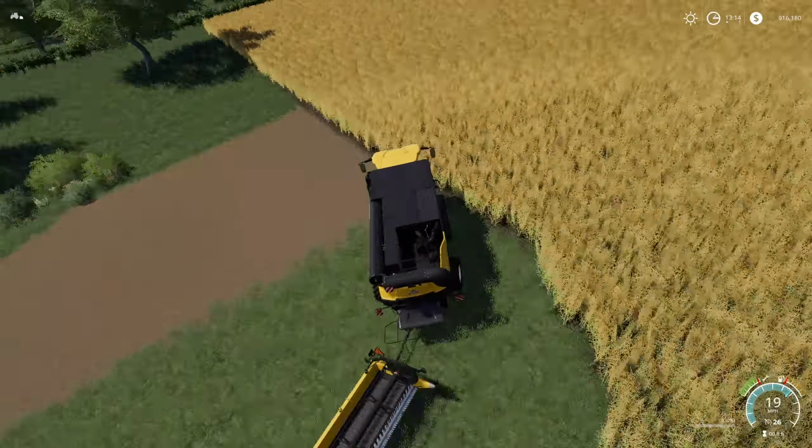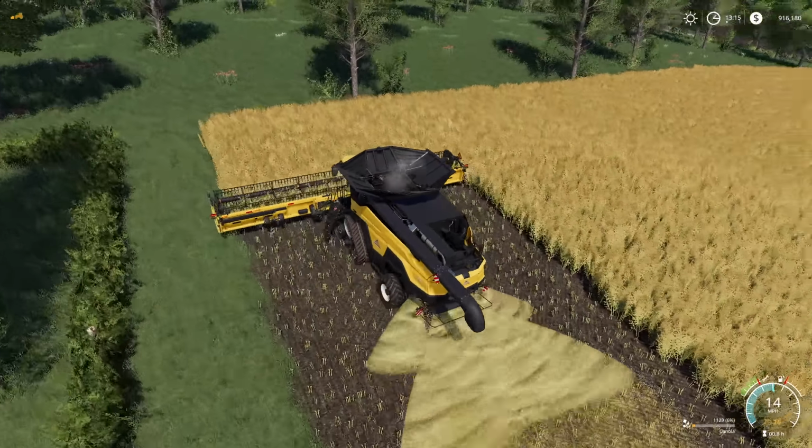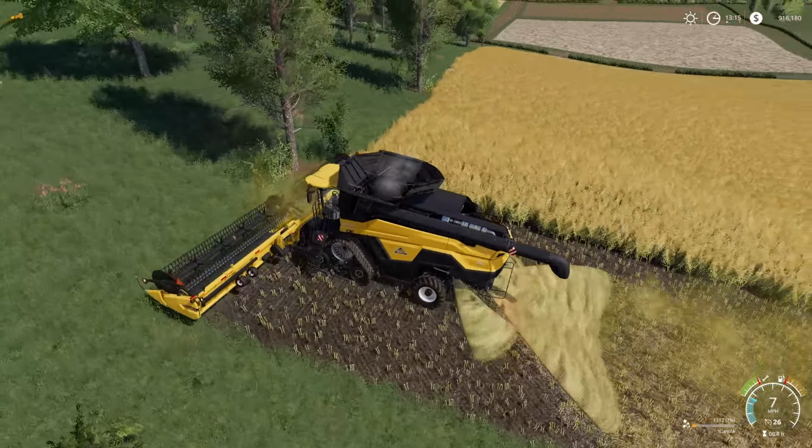So I'm saying, let's get like four or five trailers, stack them up too high, hook them into each other, and just see what happens. But before we do that, we've got a lot of canola to pick up because these piggies need some food.